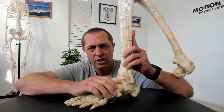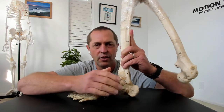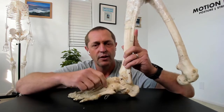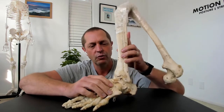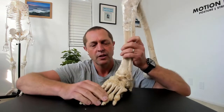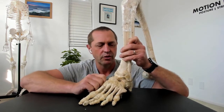And the position of your heel, if you can imagine for a second, when the heel changes its position from rocking outwardly or inwardly, that's going to change the position of the arch. So the lateral arch and the medial arch are what make up what's called the transverse arch.